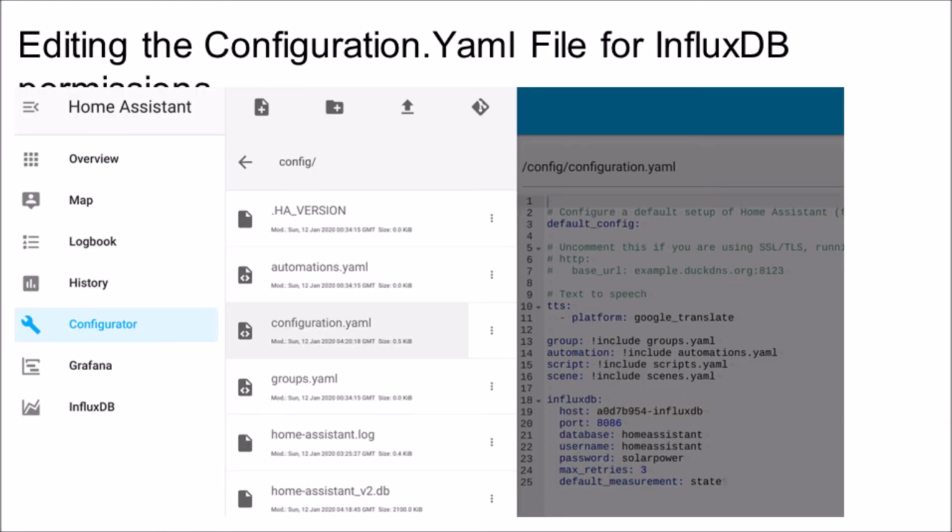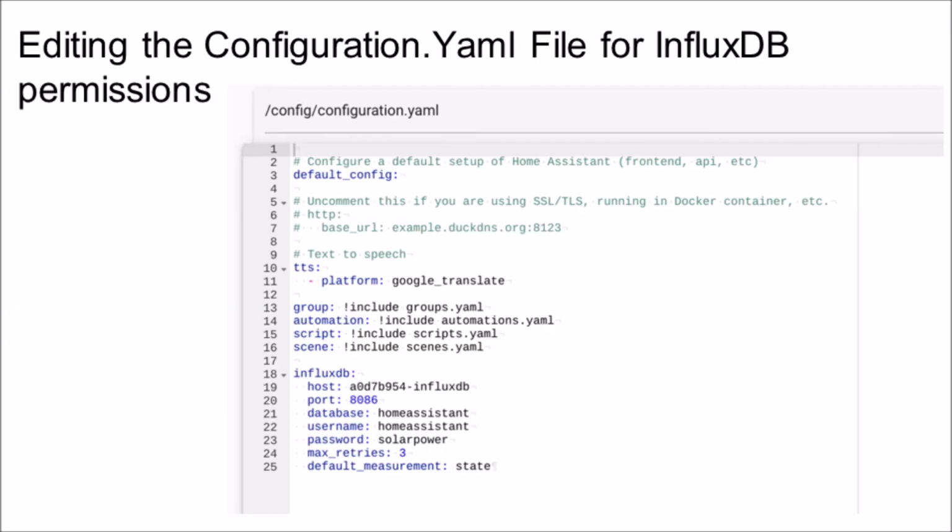When I pull up InfluxDB, it still isn't working, and I suspect it's because I skipped an instruction which told me to edit the configuration YAML file for Home Assistant. This is another file which is hidden outside of the Home Assistant user interface. However, I installed a configurator add-on within Hassio, which allows me to edit the configuration.yaml file from within Home Assistant. Otherwise, I would have to use a command line.